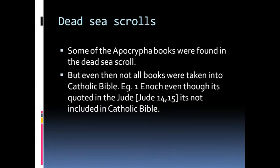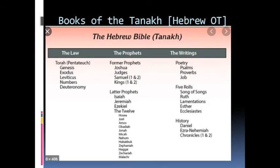Now, if you look at the Hebrew Bible, the Jews currently, and even at the time of Jesus, had only these books. They called it the Law, or the Torah, or some call it the Pentateuch: Genesis, Exodus, Leviticus, Numbers, and Deuteronomy. And then the prophets, which they call former prophets and latter prophets. Then there are writings, basically Psalms, Proverbs, and Job. Then they call it the 5 rolls: Song of Solomon, Song of Songs, Ruth, Lamentations, Esther, and Ecclesiastes. Then there is history: Daniel, Ezra, Nehemiah, and Chronicles. So these are the 29 books that the Jews consider in their Tanakh, or their Old Testament, the Jewish Bible.